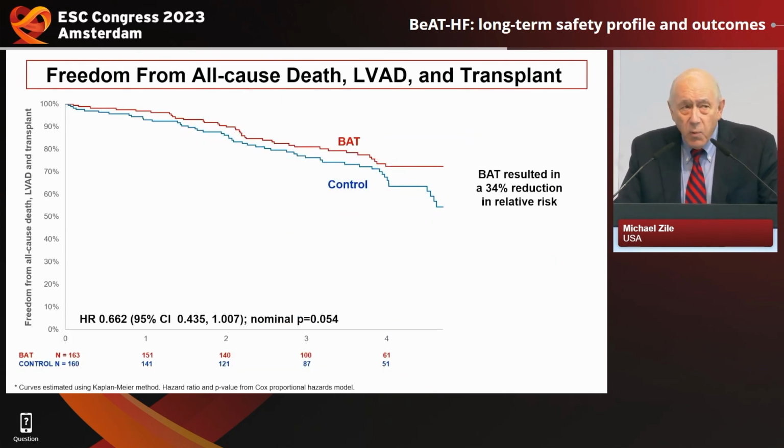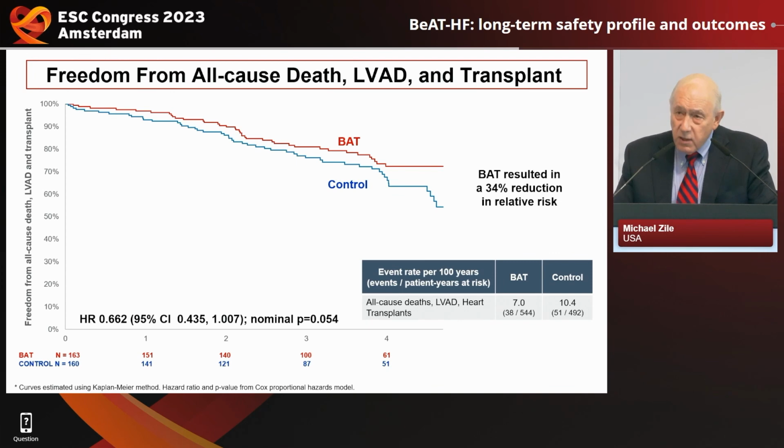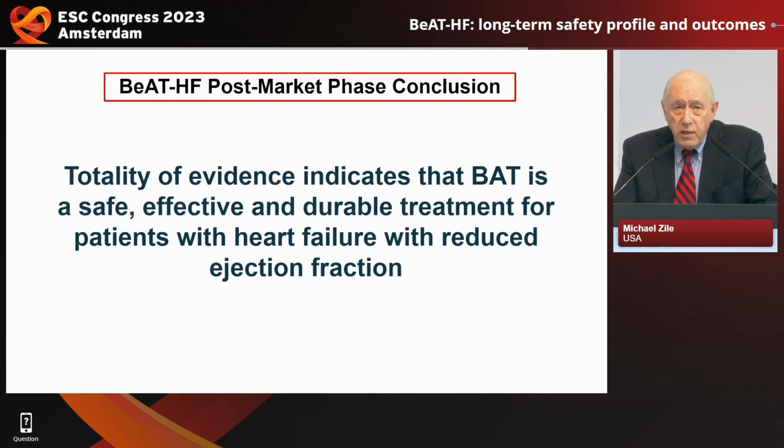Okay, last data point before my conclusion is that if you look at the freedom from all-cause death, LVAD and transplant, BAT resulted in a 34% reduction in the relative risk ratio, which reached the nominal p-value that was near significant of 0.054. So while the primary endpoint and its components did not reach statistical significance and were neutral, we would like to conclude that the totality of the evidence indicates that BAT is safe, effective, and durable for the treatment of patients with heart failure and a reduced ejection fraction.